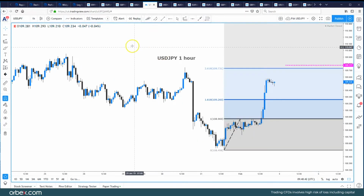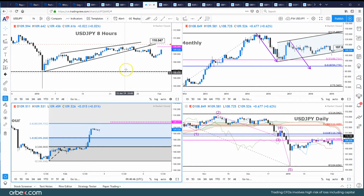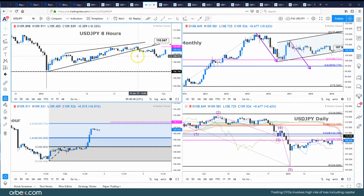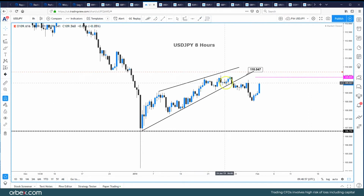Dollar yen, I'm showing the 1 hour chart here. If we go to higher time frames, you can still see really how mixed and choppy price action has been. This is the 8 hour chart. We broke this wedge formation to the downside. Normally we get a retest of the wedge. I don't think that's going to happen, but I still look to this area as being pretty solid to the upside.